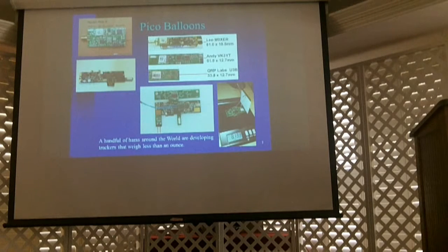Andy, VK3YT, has been launching these from Australia, and he usually puts them on HF bands. He uses Whisper mode or JT9, and those are both extremely weak signal modes. You can get copy down to minus 30 dB below the noise level, which makes a low power 10 to 20 milliwatt HF transmitter usable worldwide.